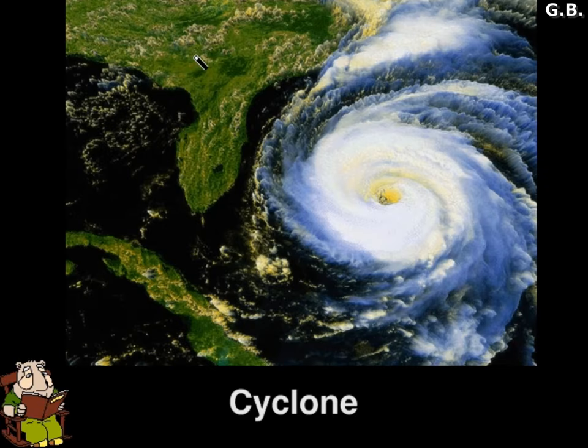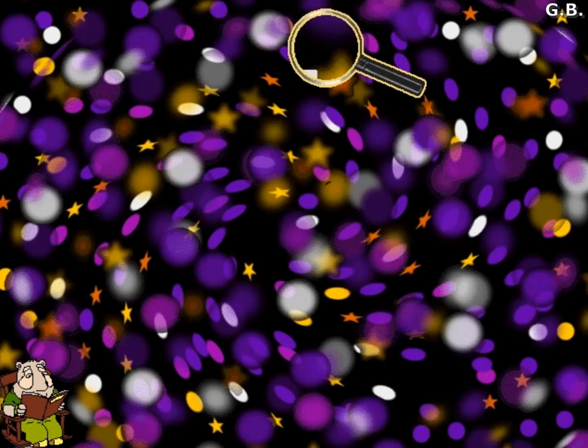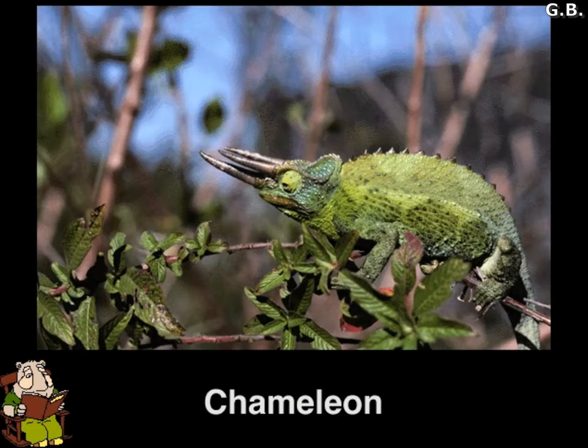This is a picture of our planet Earth from space. The swirling clouds show a huge storm, bigger than the state of Florida in America. This strange-looking creature is the chameleon. The chameleon has a great magic trick. It can change color from green to yellow to dark brown, and that's without using a magic wand.